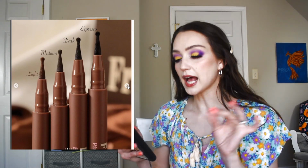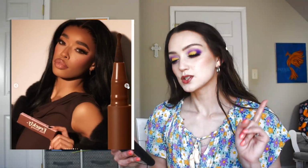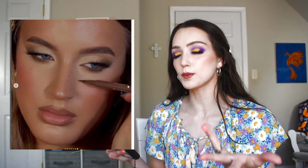First of all, if it has a little ball like this, then aren't all of the dots going to be the same size? And I feel like freckles are the most natural looking when they're different sizes because nobody just has a bunch of uniform dots all over their face. So I worry that that could make it look a little bit artificial. And my other worry would be that the little ball tip would dry out because it is a felt tip applicator. But I have to admit that it is very different and unique. I like the idea of it.